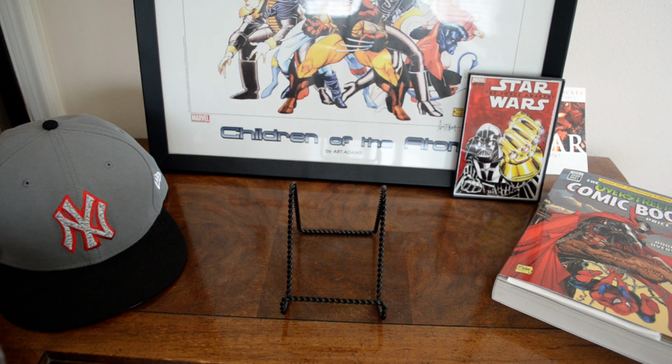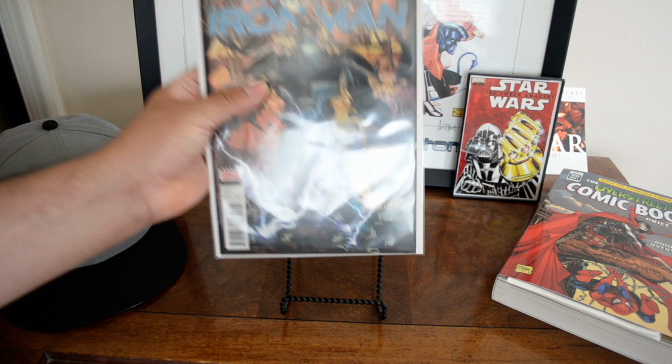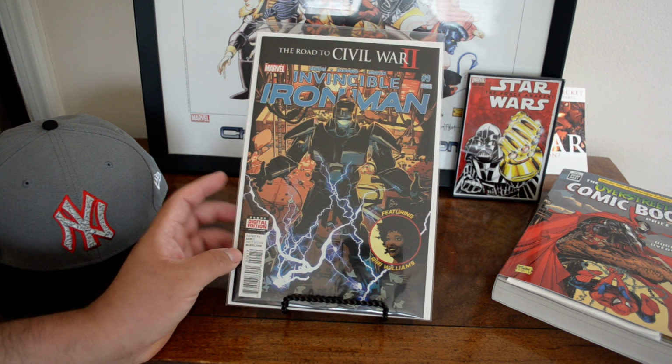So I want to talk about this. Like I said, this particular dealer had like 20, 30 long boxes, and he had some of the same titles over and over and over again. You know, he had Civil War 2, he had some other series. He had Invincible Iron Man, a series over and over, like the same issues, 4, and then I would see 6, and then I would see 2, and then I would see all these other issues, and then I would see 9.